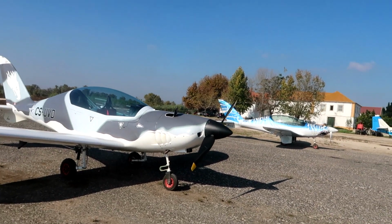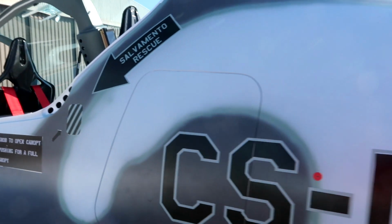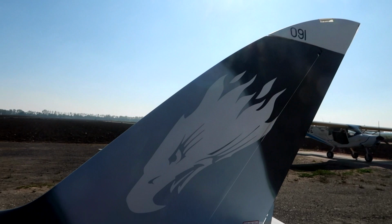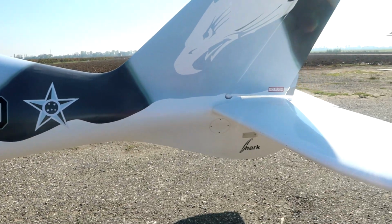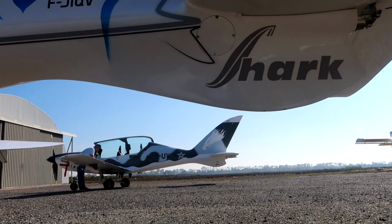Look at that. I was really honoured for the second Shark to come in just for me to have a look at and to play with. I can't thank Luciano and Paolo enough for that. It was fantastic to see Shark 001 and 091 together and see the differences. It was also amazing to have the only two Sharks in the country in the one spot. Here are some of the differences visually from the two of them.